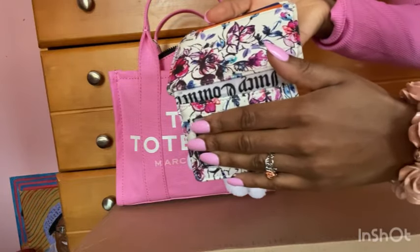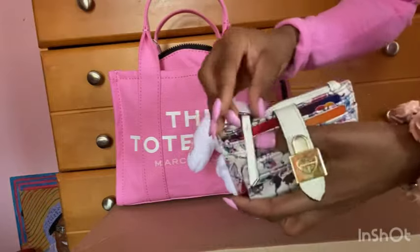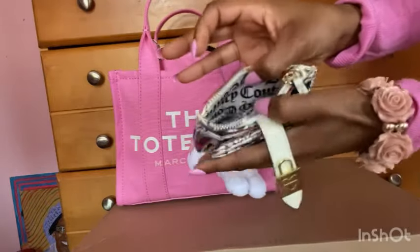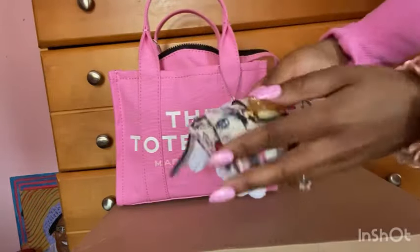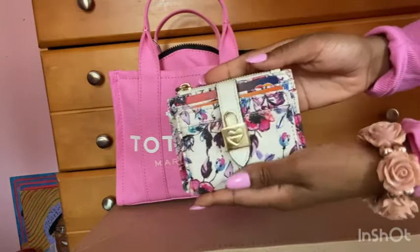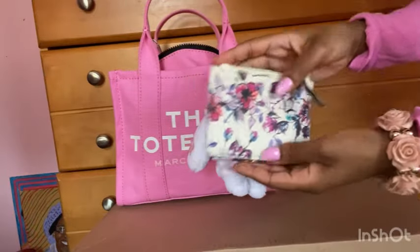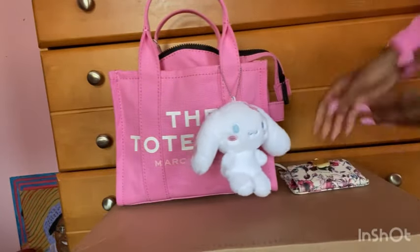And here's my ID. And here's some of my cards that I use. And this slot is for cash, which I had, but I took it out. But yeah, I love this floral print. I love a good floral print. Get into the colors though. They definitely complement this bag for sure.